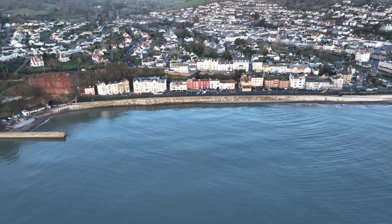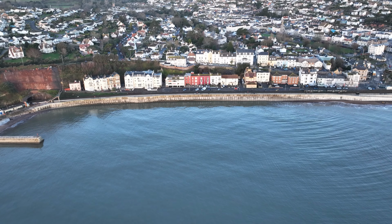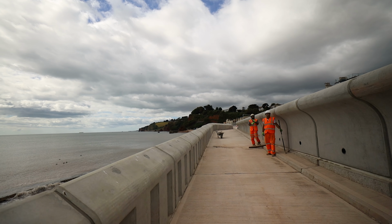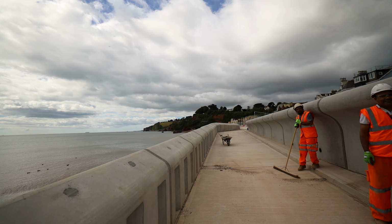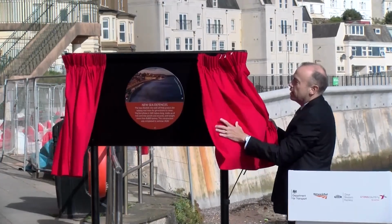The concrete panels were precast by Shea Murtagh over in Ireland and shipped over to be installed. On the 28th of July 2020, the seawall was opened to the public for the first time since its closure, and I was honoured to be the first member of the public to cross it. It was officially opened by the Rail Minister Chris Heaton-Harris 2 months later.